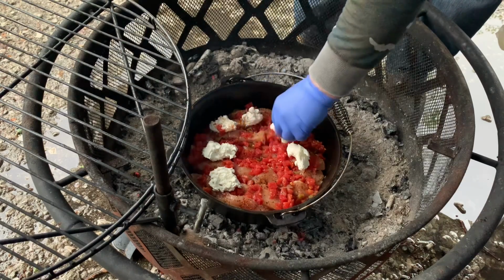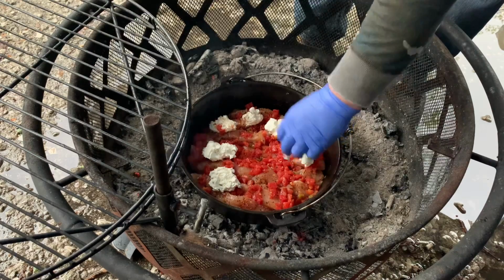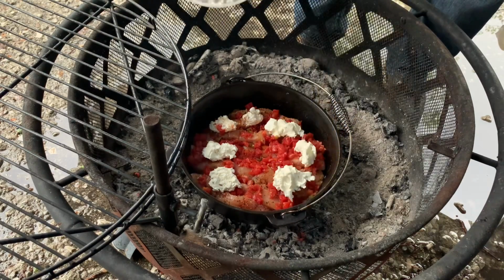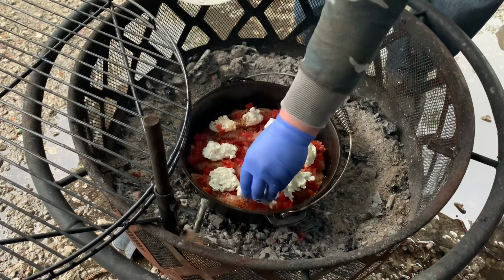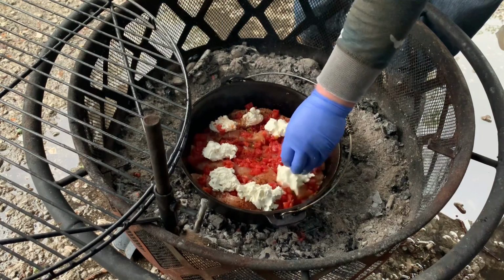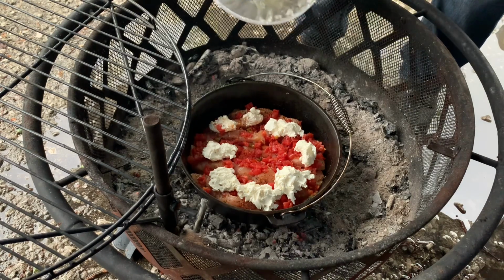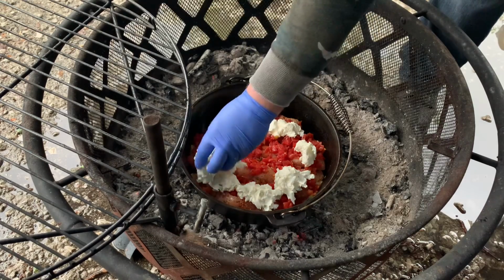Then he's going to crumble up that bacon and add the bacon on there, and then he's going in with 2 bags of cheese. I'll show the bags in a second. I can't remember what kind, but y'all, this was so good. So good. I was very impressed. Mike, you did a good job.